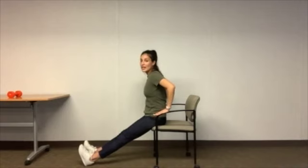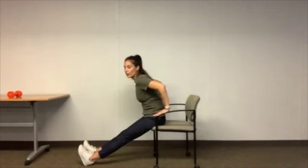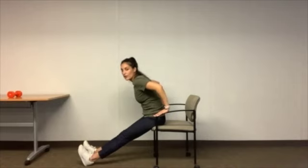When you're ready, you're gonna take a big inhale, and then if you can, you're gonna forward fold, hinging forward at your hips. If you already feel a stretch when you were up in the upright seated position, just hold that there. We're getting both legs at the same time, so we can do a little bit more stretching at the end instead of one leg at a time.